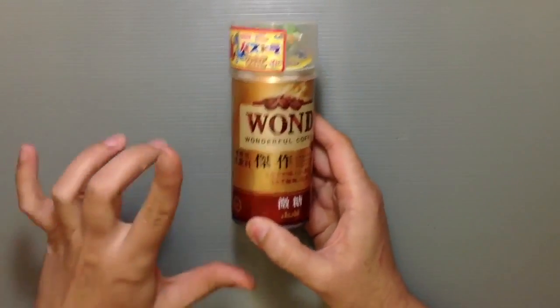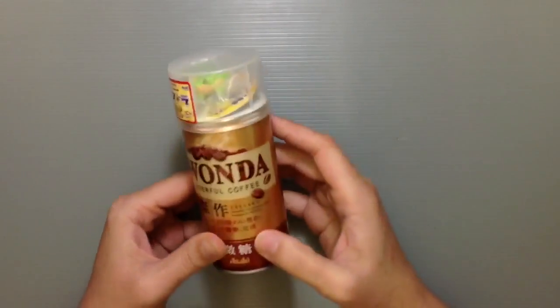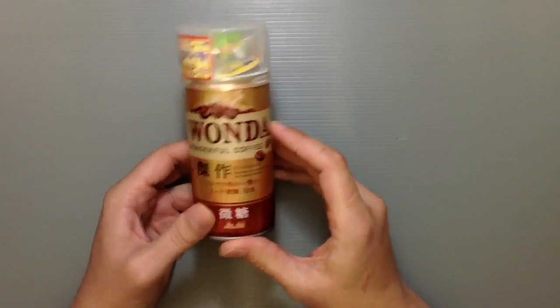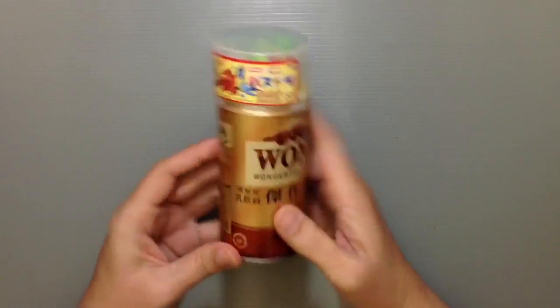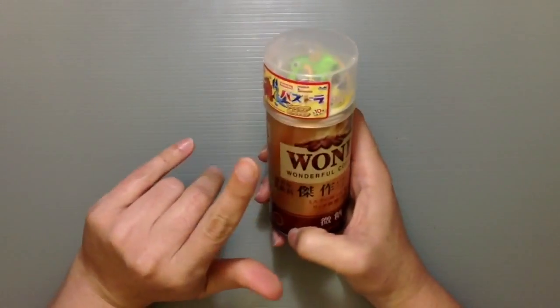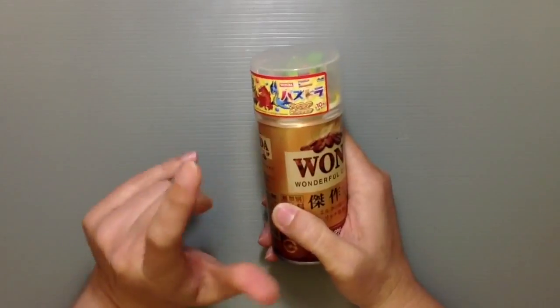But this is a special coffee that's available only at convenience stores because it features this little toy at the top. You can't get these from the machines. This brand is Wanda Coffee, and it's by Asahi, and their coffee is pretty good. I'd probably say I'm a bigger fan of Boss coffee, but that's just my preference. But the reason I wanted to share it with you guys is because the toy that is included with it is Puzzle and Dragons.